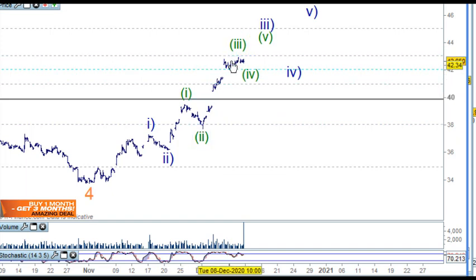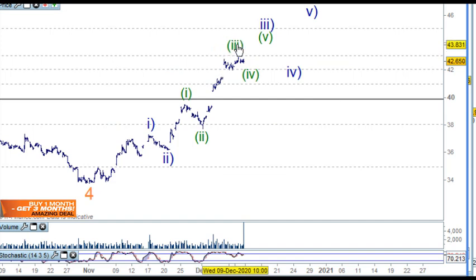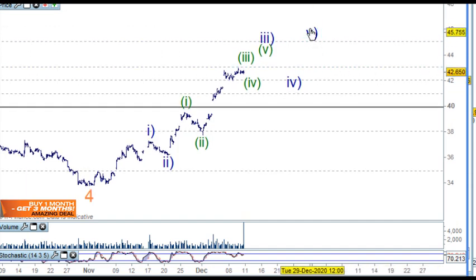I'm happy with wave 3. I just don't know if I've got a top in here for wave 3 or over here. But either way, we'd still need to see this wave 5 up through here and a wave 4 and a wave 5 in this space.